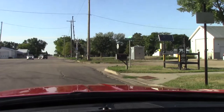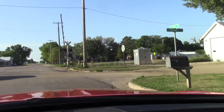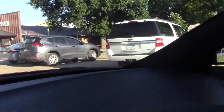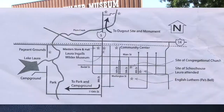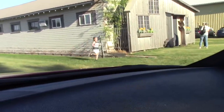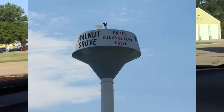We are on the corner of 8th Street and Ingalls Street, and we're going to turn here on Ingalls Street, and we're going to hit the spots on the museum map, which I will hopefully be putting right about here. So there's the museum, their little house replica front for photos, their lumber house display, and this is their Walnut Grove on the Banks of Plum Creek water tower.